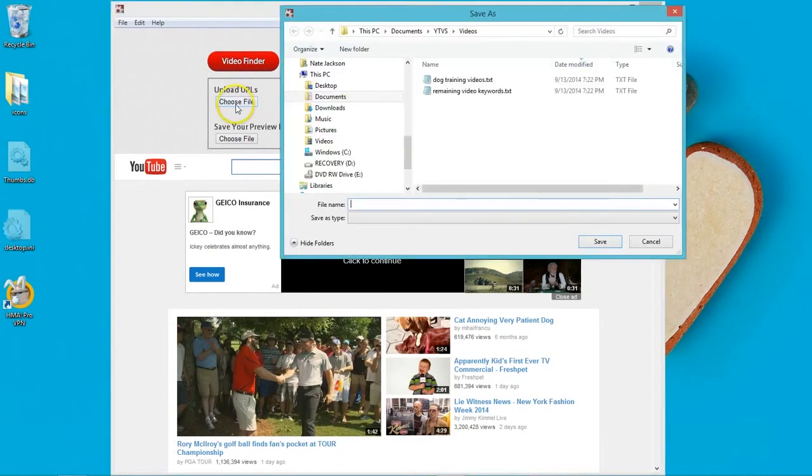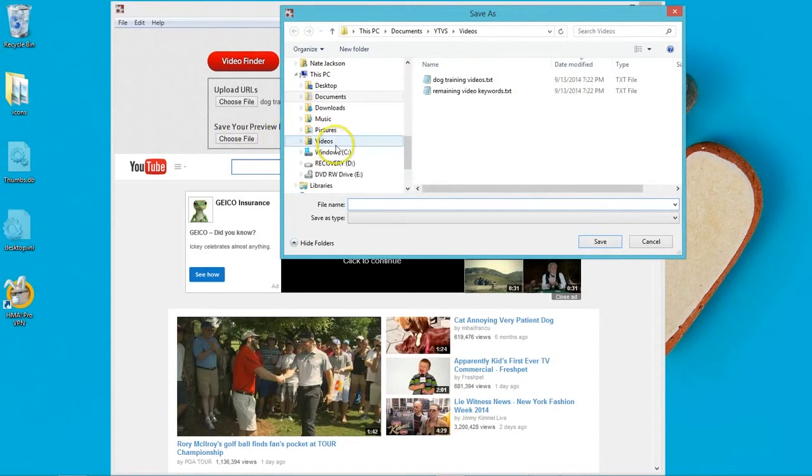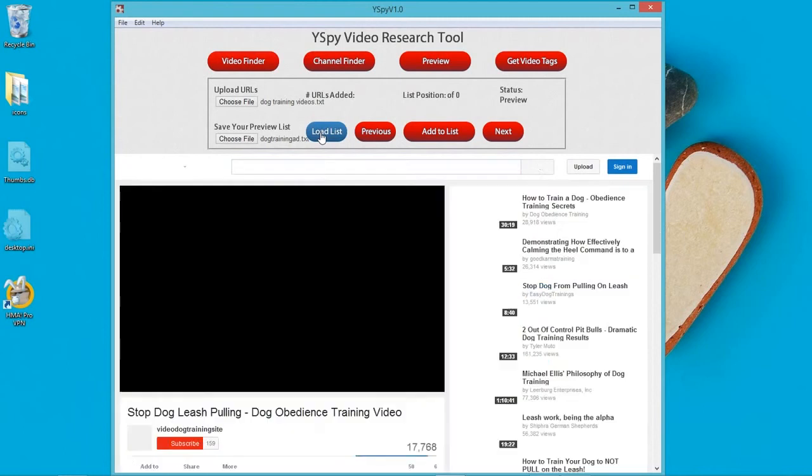You go to upload URLs, and you pick the file that you just created. In this case, we're going to pick dog training videos. You also want to save the new list that you're going to create, so we're going to put that in the previews folder and just call it dogtrainingadd.txt. Once we do that, we click load list, and it's going to load all of the videos that we just found. You're going to be able to navigate one by one using the next and previous buttons, and the add to list button will allow you to create a new list of videos that you want to include in your list of placements.